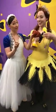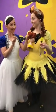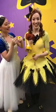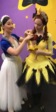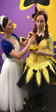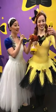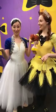Now, depending on how thick your hair is, you may need a second hair tie. So, Emma, can I borrow that second hair tie? Of course. Have a look here. One more hair tie just to secure the bun, just like this, and we have a beautiful ballet bun. Now, Emma, the next thing I'm going to do is decorate your bun.